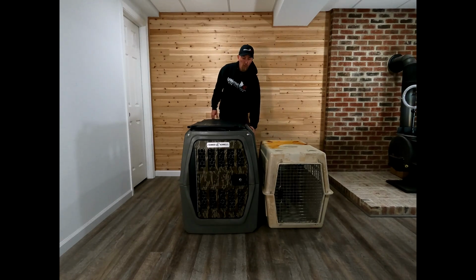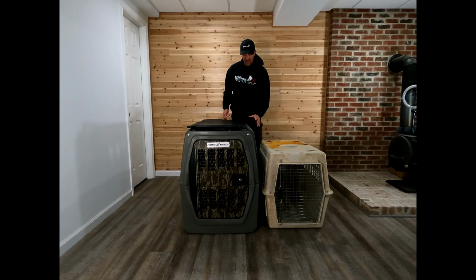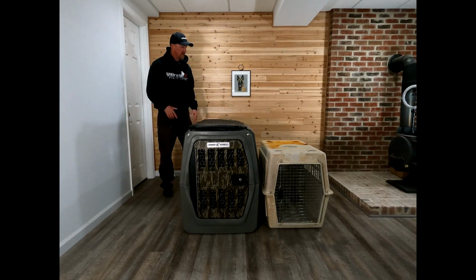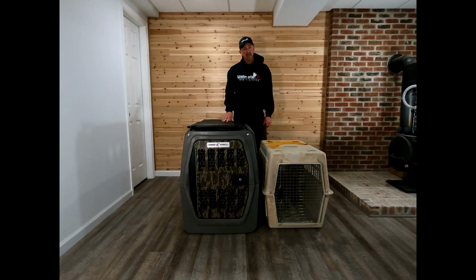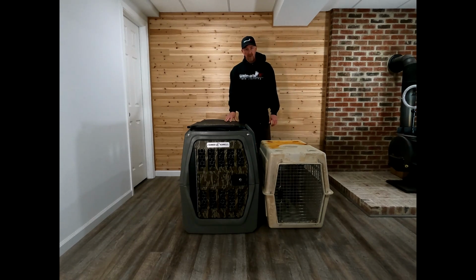So this is like 2-ply construction here. And it's just over-engineered. It's supposed to be the safest kennel you can put your dog in your car. I've seen many dogs in car accidents with a Variokennel, and they fared well. I've seen tons of dogs in car accidents in Ruffland kennels, and there's been no problems that I've seen. So yes, it may be safe if it's in the back of your truck and you get rolled over, but functionally, it's just not the kennel for me. It may be the kennel for some folks, but it's not the kennel for me.